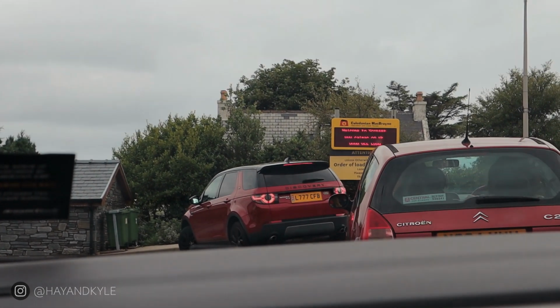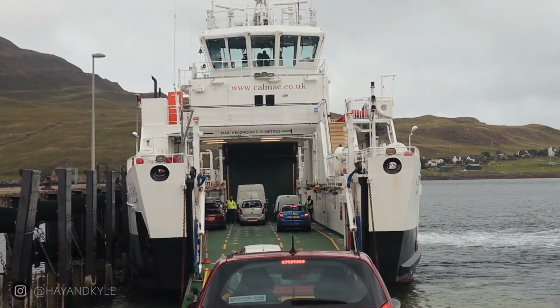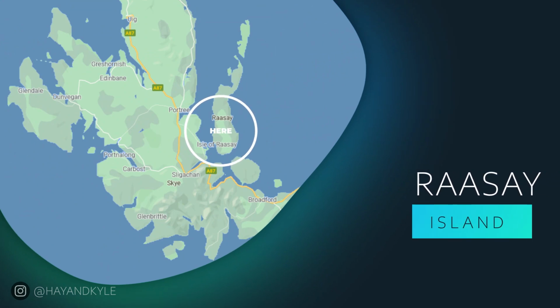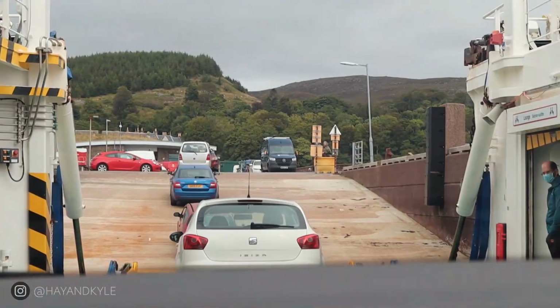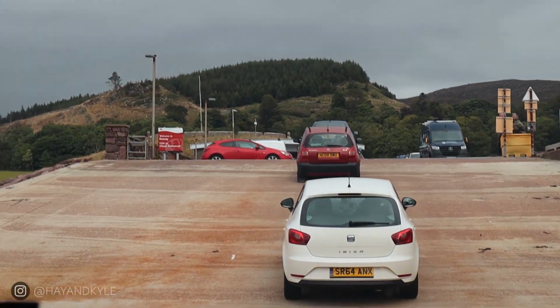So finally, we come to our last activity on our trip. This one sees us actually leave Skye for a smaller island off its east coast. Taking the Caledonian MacBrayne ferry across from Sconser costs around £3 for foot passengers or £20 for a car.